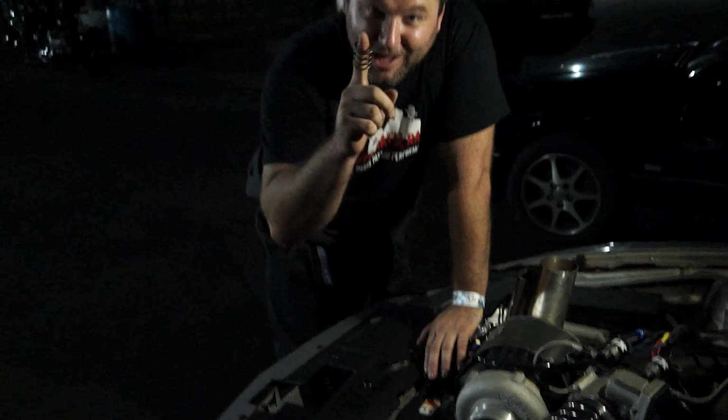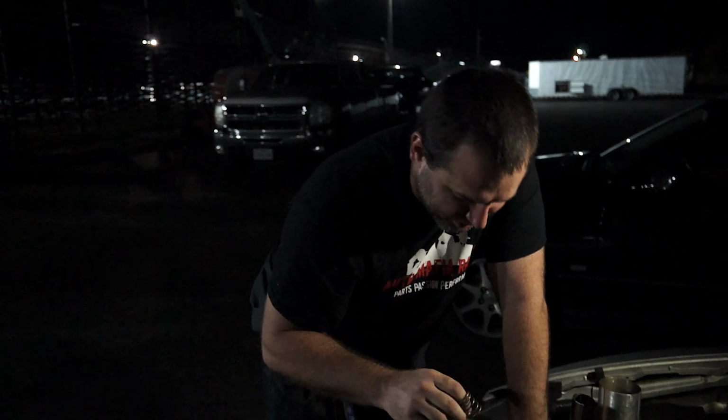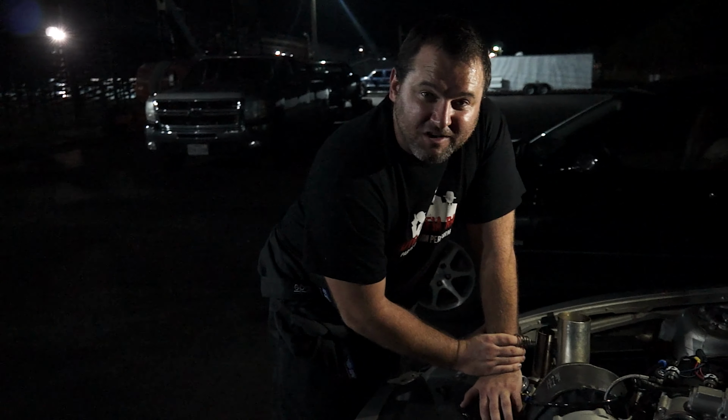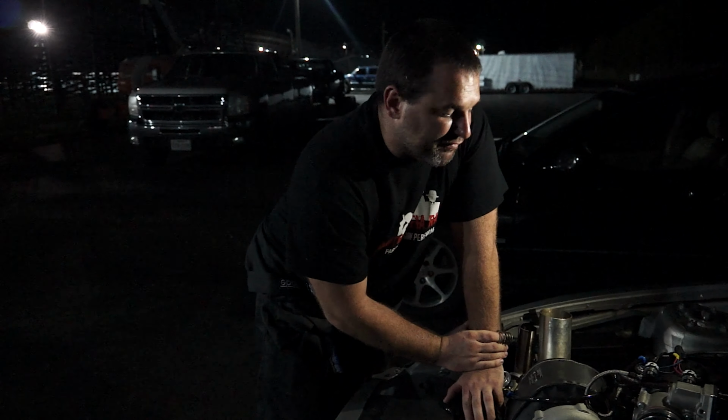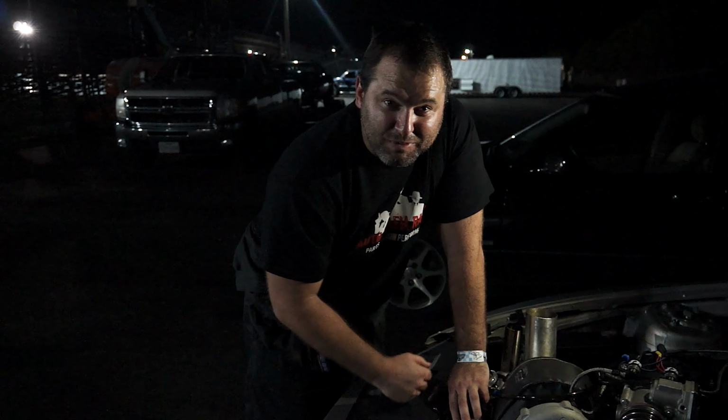All right guys, so right now I have a little magic spring. This little magic spring is a 3 PSI spring. We're gonna take this 3 PSI spring and add it to the 10 PSI spring that we have in there. That should give us 13 PSI. We're on C85. This is gonna be flirting with the limits of the stock bottom end, but 13 PSI.